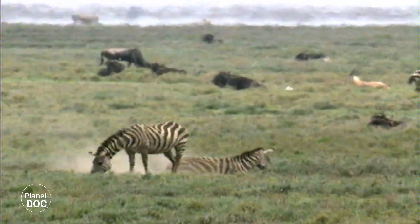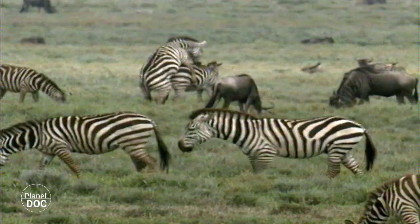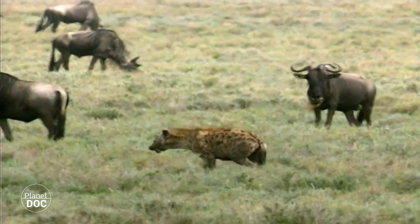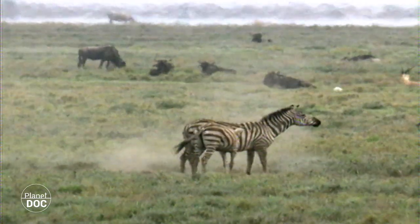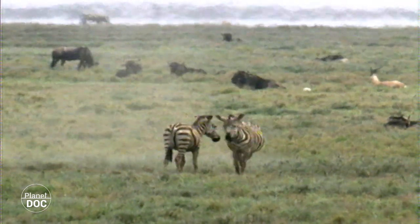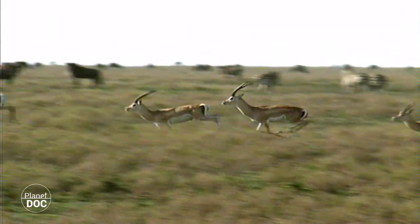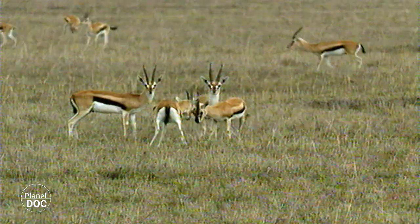Sex is on their minds, and they are less vigilant than normal. This is good news for the carnivores. Contrary to popular belief, hyenas in fact kill 60% of their food and are an enemy to be reckoned with here in the savanna. They prefer hunting at night, but will seize any opportunity, even during the day.